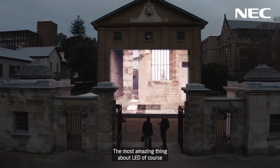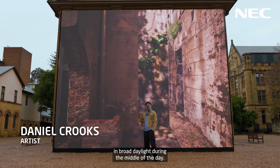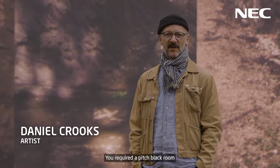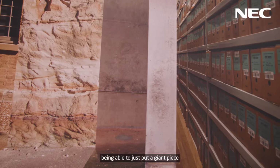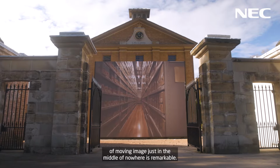The most amazing thing about LED, of course, is that you can do something like this in broad daylight during the middle of the day. I mean, to get a screen like this, you really required a cinema. You required a pitch black room and a very expensive projector. But now, being able to do this in broad daylight, being able to just put a giant piece of moving image in the middle of nowhere is remarkable.